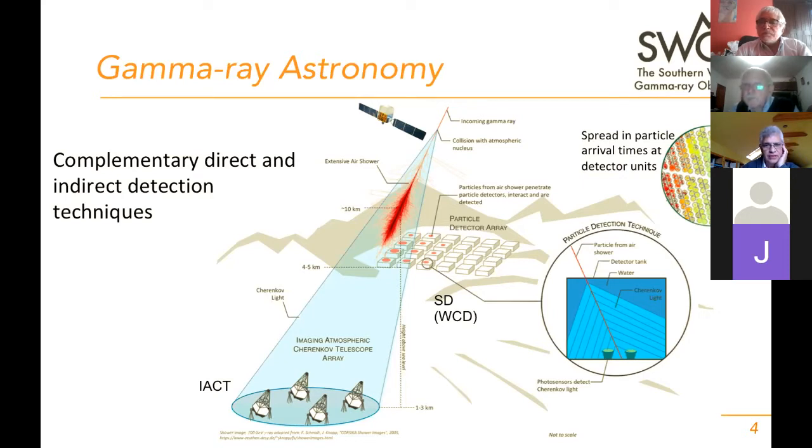Fortunately, the atmosphere helps as a detector for that. When you have a gamma coming into the upper atmosphere, it produces an electromagnetic shower, essentially electrons, positrons, and gammas, and they form a cascade. The electrons and positrons are actually faster than the speed of light in that medium, so they produce Cherenkov light. In addition, the shower also goes down up to a few kilometers of altitude. So from the Earth there are two techniques. One is to have telescopes that can see the Cherenkov light. The other is to have an array of surface detectors on the ground that can catch the electromagnetic particles in the shower.